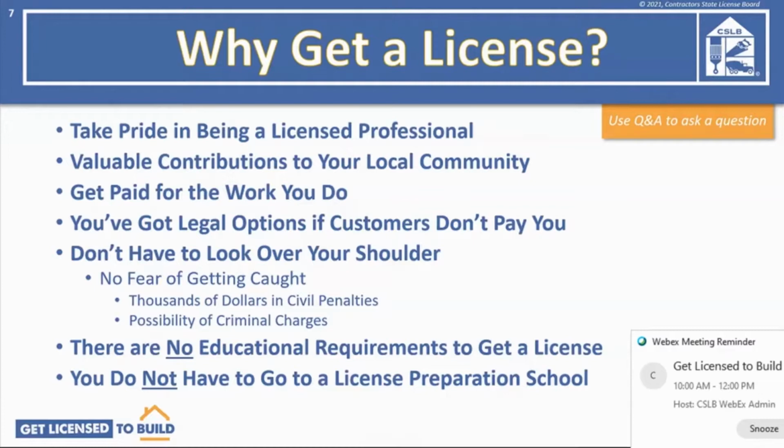In addition, you may face felony charges if you contract without a license when one is required in a state or federally declared disaster area, or if you try to pass yourself off as a licensed contractor by illegally using a license number. Remember, there are no educational requirements to get a license. Also, you do not have to go to license preparation school to get your contractor's license.